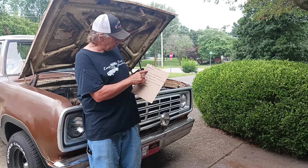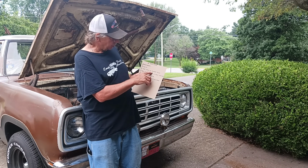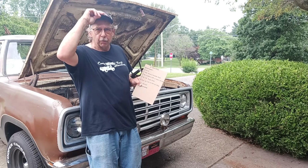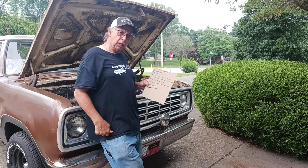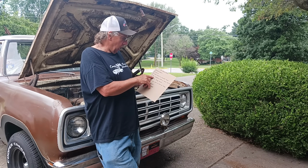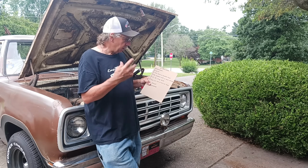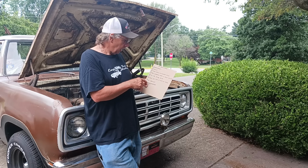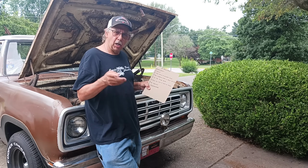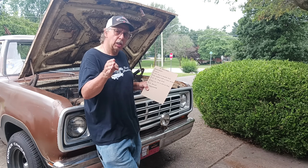Yeah, so we need to do a tune-up, and we need to check the transmission and rear end for fluid levels. I got a feeling the transmission's going to be low because it's kind of greasy down under there. And we got to pull the inspection plate on the transmission, and I want to look up in there. We've talked about that on several videos. And we got to fix the towing device, which I have worked on, but is not completely finished yet.